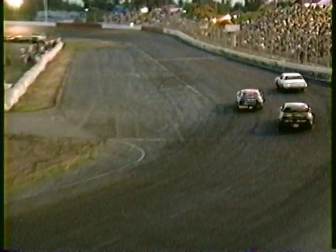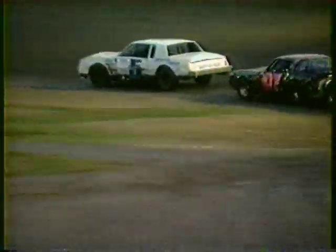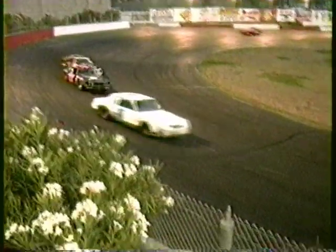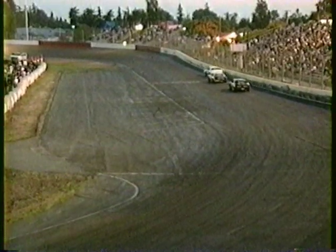Anderson Jr. will bring him now into turn 3. Now heads out of turn number 4 for the stripe. 2 laps complete. Still your leader, Anderson Jr. Gabor and Lane will battle it out. They'll swap a little chrome. Lane's car is fast, but he's got nowhere to go with it.